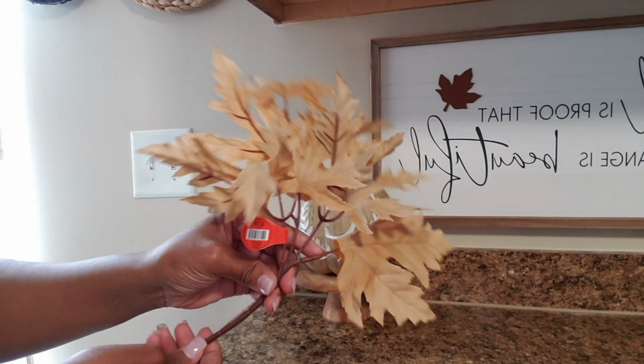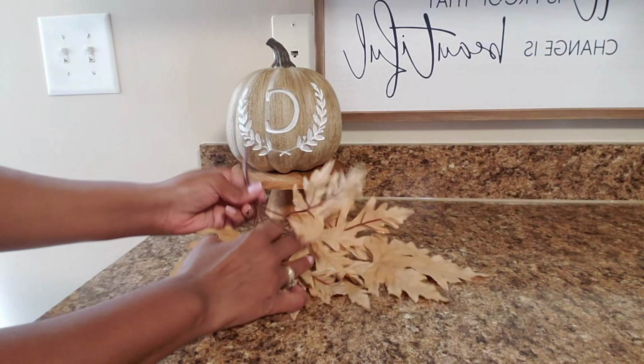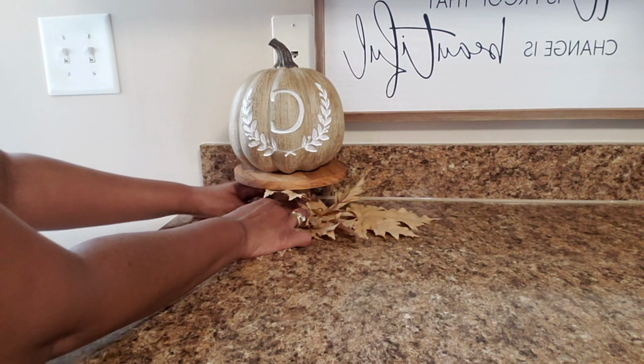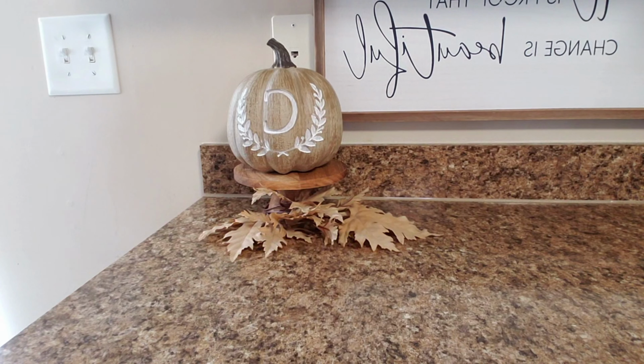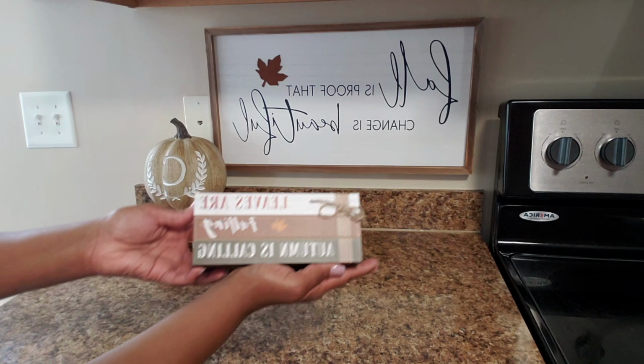This wooden pumpkin I found last year from Big Lots. It has the monogram initial. I actually feel like I want to cover the base of the stand. So I do have some little stem picks laying around that I'm going to work with and play with and see how I like it.